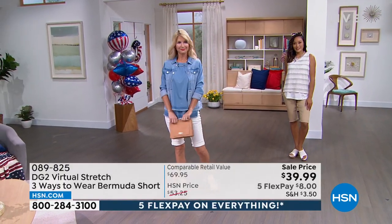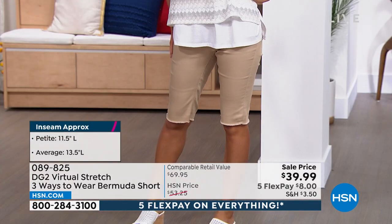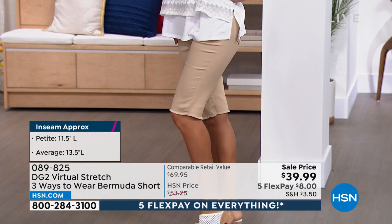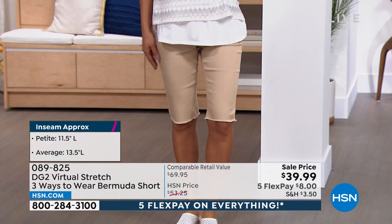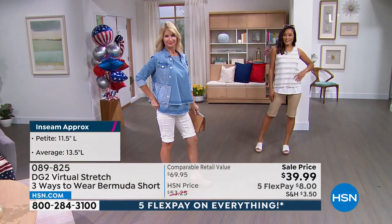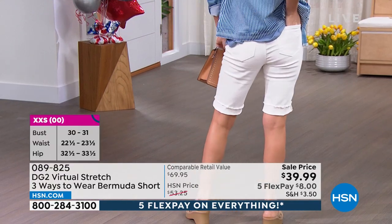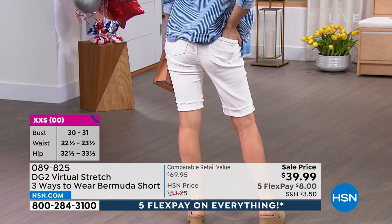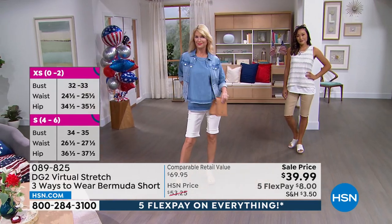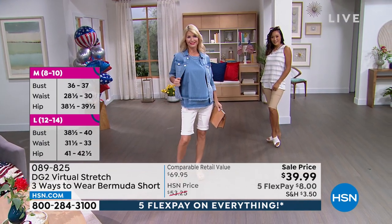It's almost a little more, wouldn't you say, Suzanne, like a straight leg that's been tapered slightly to be cut off to become a Bermuda. We did that because we knew how hot the summer was going to be, and we wanted to give you an alternative. Previous Bermudas that we've shown over the years were closer to the body, more of a grab through the knee area. These are a classic five-pocket look, but a pull-on and relaxed.